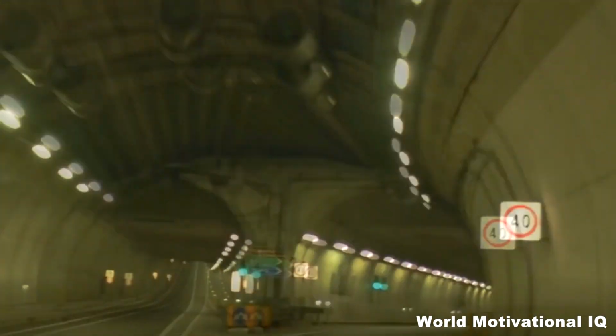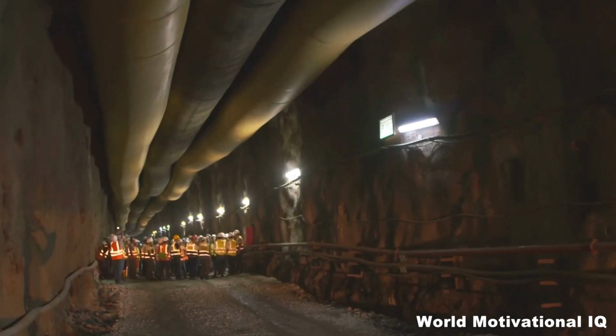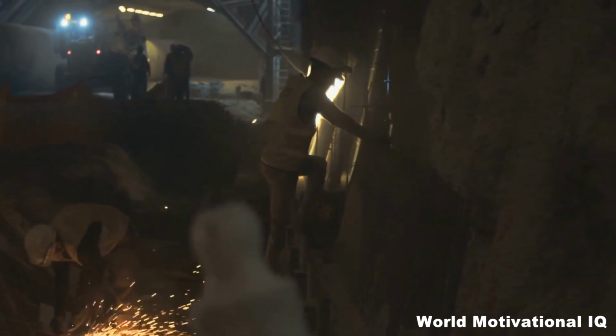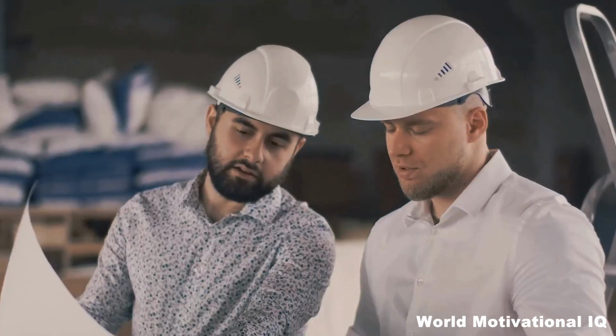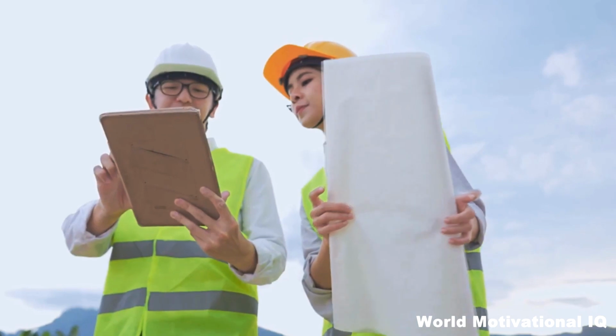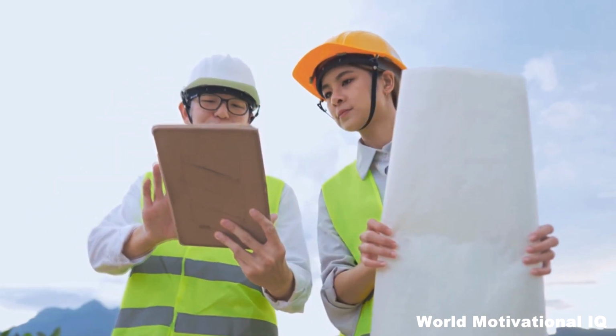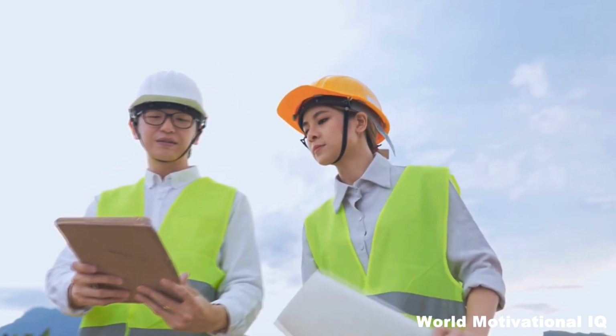Now, let's travel east, beneath the Tsugaru Strait in Japan. Here lies an incredible feat of engineering and human resilience, the Seikan Tunnel. This undersea tunnel is among the longest in the world, stretching an impressive 53.9 kilometers, or 33.5 miles, under the seabed. The Seikan Tunnel is no ordinary tunnel. It was constructed in response to the tragic sinking of a ferry during a typhoon in the late 1950s, a disaster that claimed the lives of over 1,000 people.